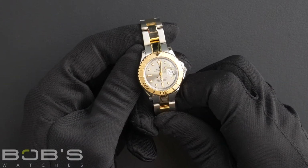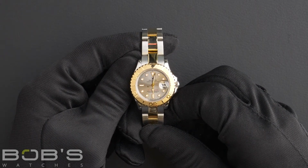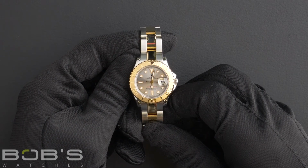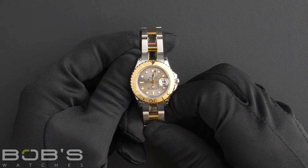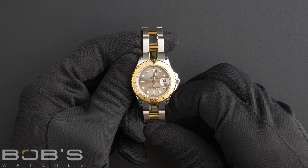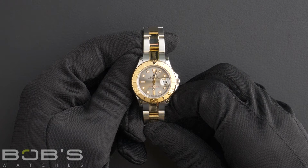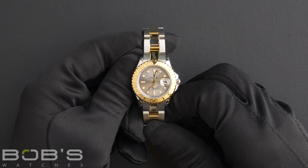The dial is slate with a Superluminova display. The case is 29mm stainless steel with an 18 karat yellow gold rotatable bezel and has a scratch resistant sapphire crystal along with an automatic 2135 movement. This watch comes with the Bob's presentation box, and we offer a certificate of authenticity as well as a warranty card.